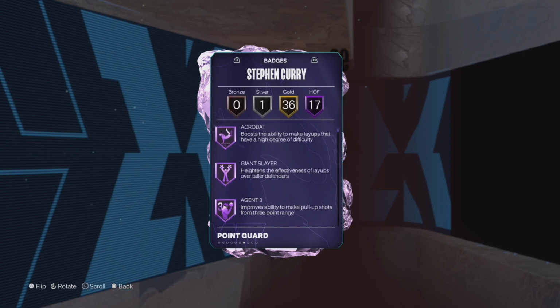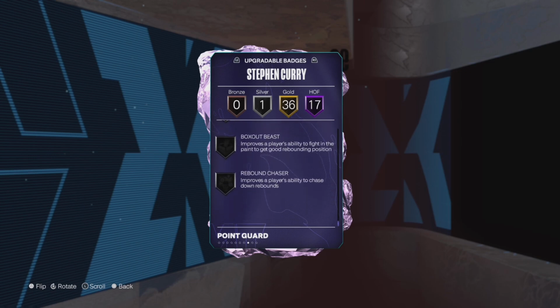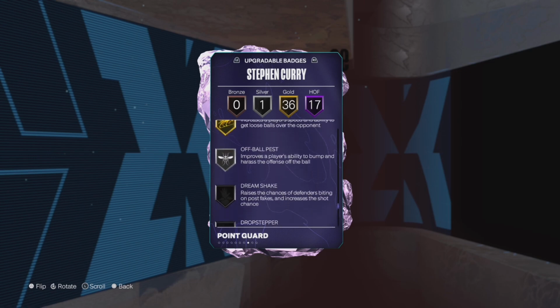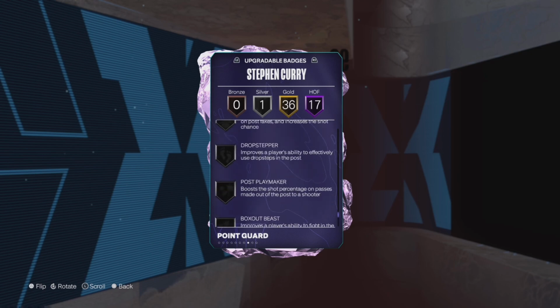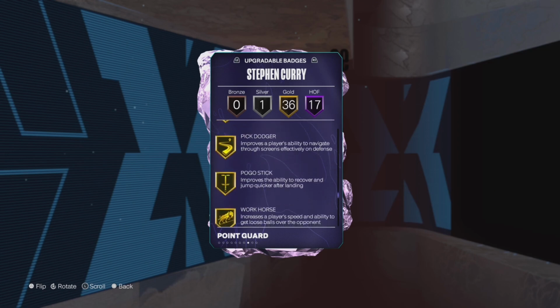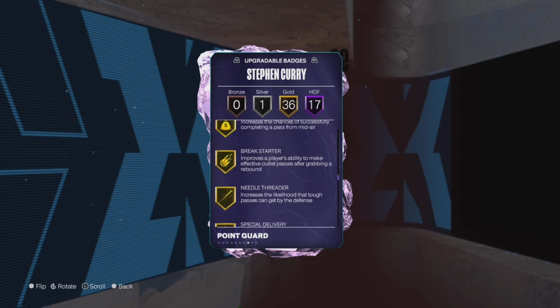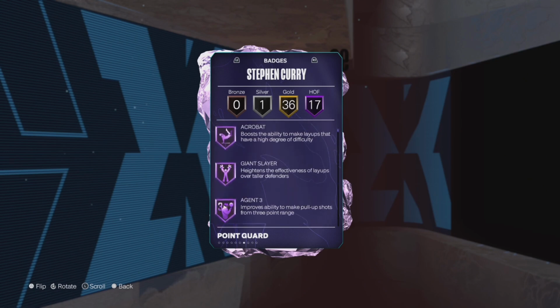But look, let's go ahead and just see if he can get anchor and things like that. He shouldn't be able to get none of those badges. Yeah, okay, they don't allow him to get none of those badges. You could be a little annoying and put box out beats and rebound chase on him. Putting those 2 badges on him will get you rebounds, but he's able to have pick dodger, and you can upgrade pick dodger on him also. So that's going to be a big plus if somebody tries to attack him.